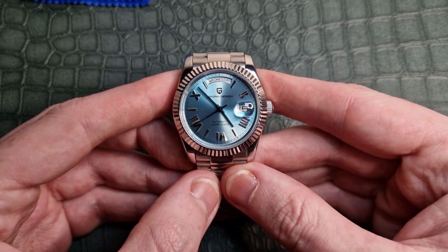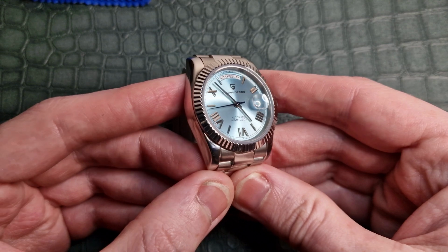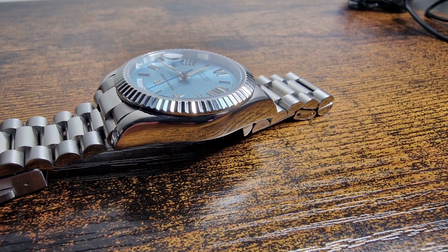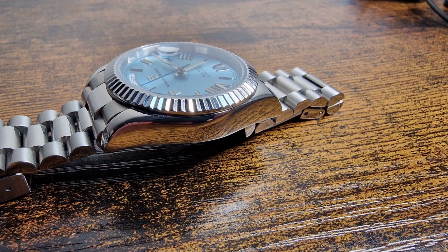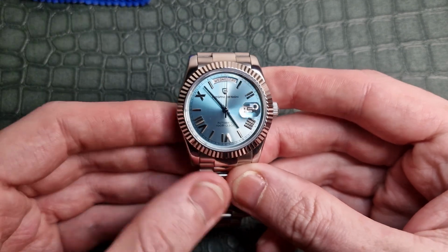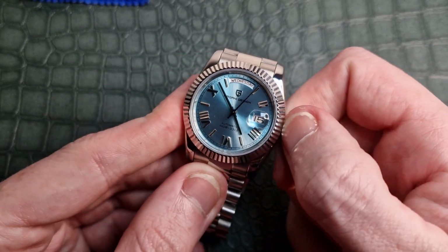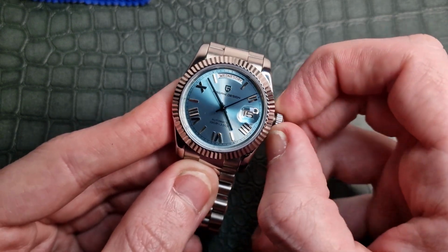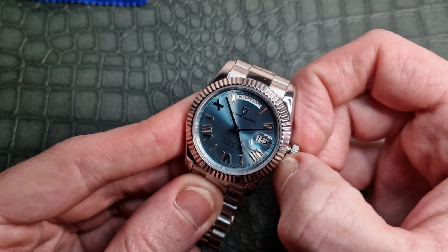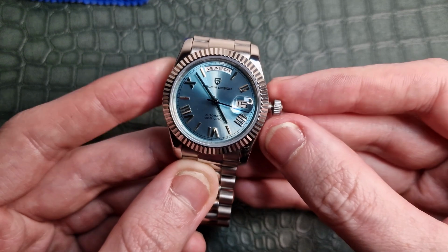Now, it's all 316L stainless steel, and it is all fully polished, as you can see throughout the casing. No brushing to be spotted until we get to the bracelet on this one. We have the fluted bezel, which really does complete the Day-Date aesthetic. Screw down crown, as you will have seen on this one. First position is for the date and day. Second position for the handset. As you can see also, this is a hacking movement.